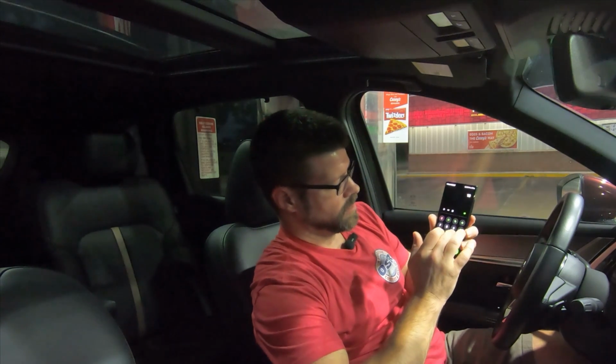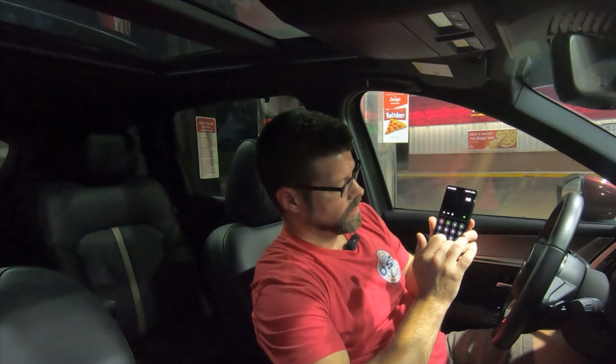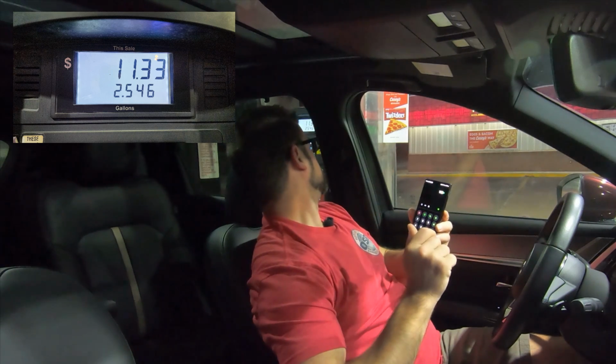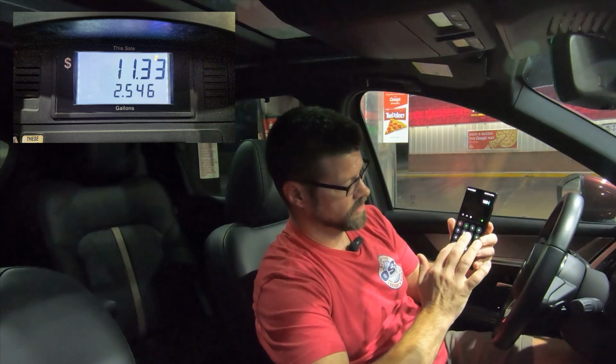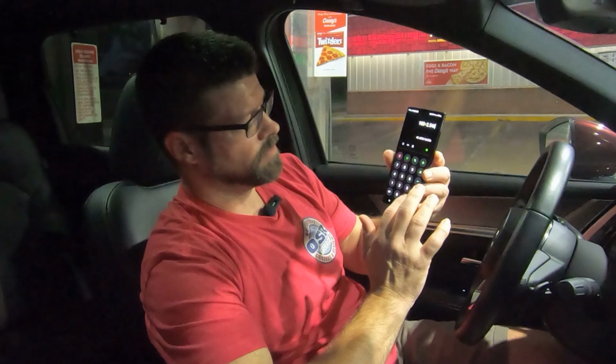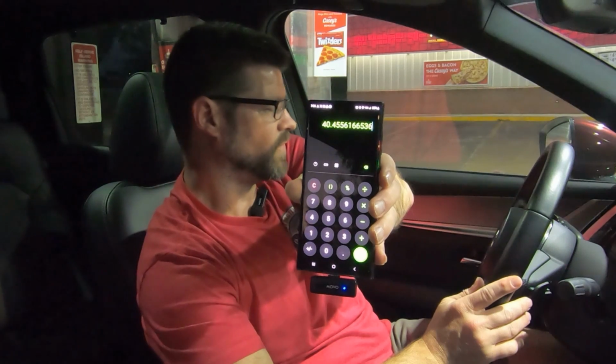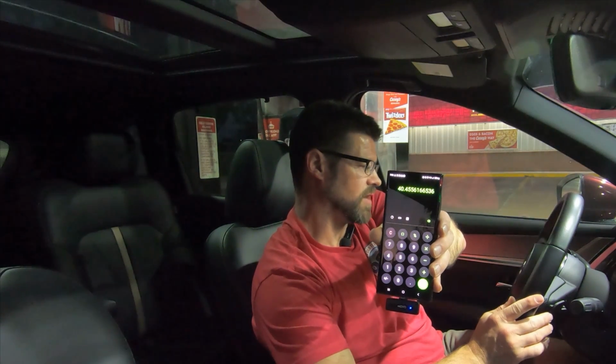We were going to divide 103 miles divided by the 2.546 gallons, and that shows 40.4. So I'll make that bigger for you guys. 40.45, right? 40.45. And Mazda's gauge is saying 38.9.